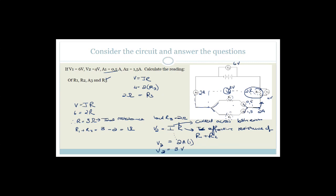V2 is 3 volts. Now what do we need? We need to work out the size of R1 and the size of R2. We know that this is 3 volts, and we know the current, so surely we can work out R. We know that V is equal to IR. The voltage across this bit is 3 volts. For this first one, the current is 0.5. We want R1. Therefore, R1 is going to be 3 divided by 0.5, which is 1.5 ohms. So this one here is 1.5 ohms.